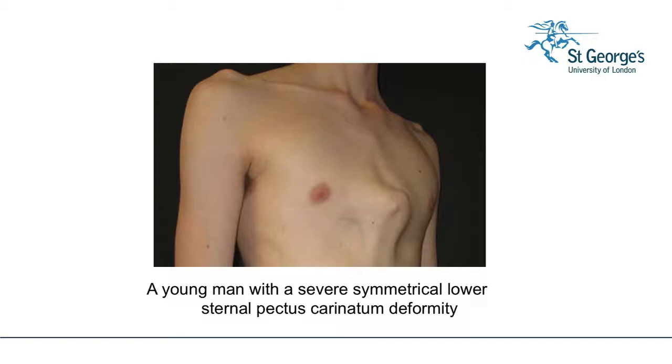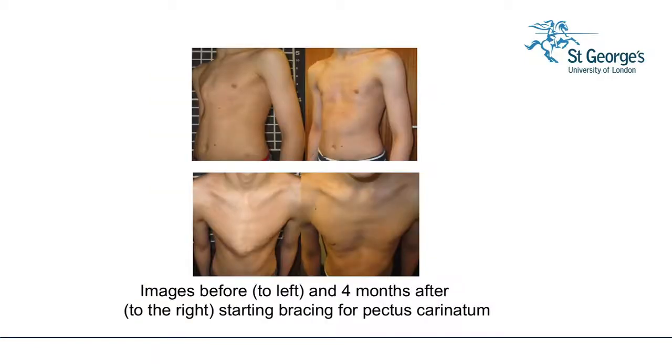This severe lower sternal pectus carinatum or pigeon chest deformity in a young man may well be amenable to pressure bracing, worn between 12 and 24 hours per day as he grows, and very good results can be obtained, as you can see here. So the before images for the same lad are on the left, and the after images after 4 months of bracing are seen on the right. This means that surgery is not necessary.